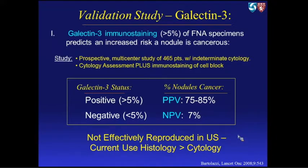And I will go back a decade and say that the Galectin study out of Europe would qualify, even though we don't really apply it here, and I'll come back to that. This was a prospective multi-center blinded trial of about 460 patients, all on indeterminate cytology, showing that if you stained for galectin, it really increased the risk that nodule was cancer. If it was negative, it went down. Whenever I ask my pathology colleagues, my cytologist internal, they tell me we simply haven't been able to quite reproduce the data in the US, for whatever reason. So I see that this is often being applied more to help them histologically than it is cytologically with these indeterminate nodules. Nonetheless, I think it qualifies.